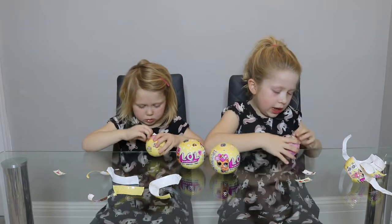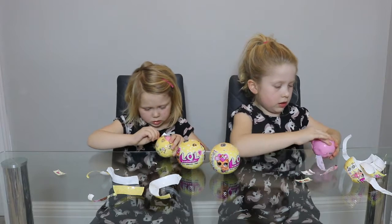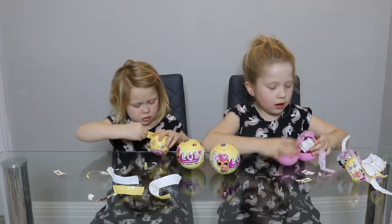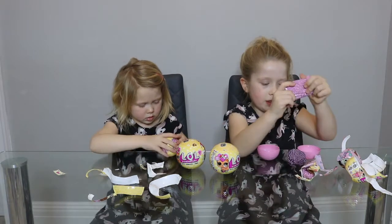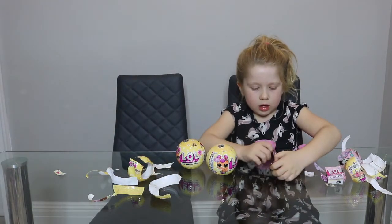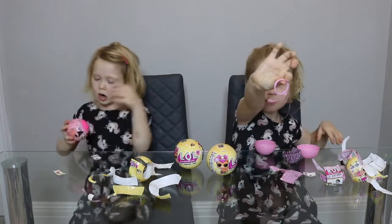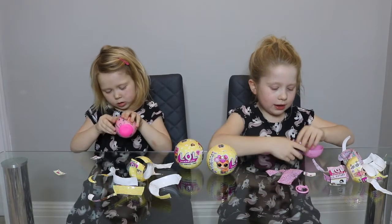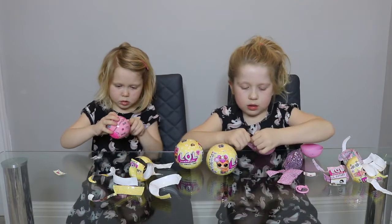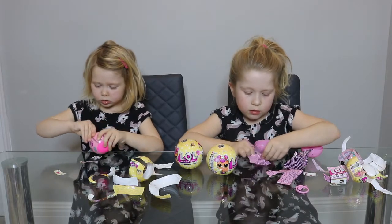Which L.O.L. shall I get? Mine is pink. So, let's open this bag first. Oh, dropped it. Oh, so this is the highlight. So it's a sticker. Oh, so I get it open. I think she has to put this on a mother. Oh, a camera.